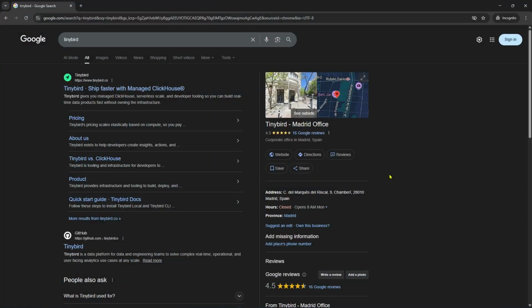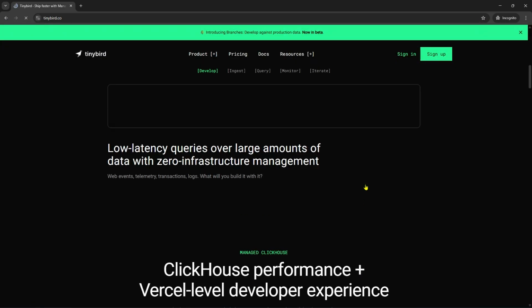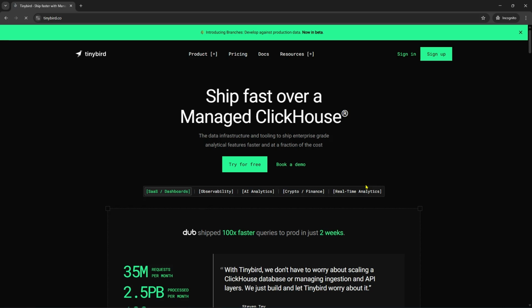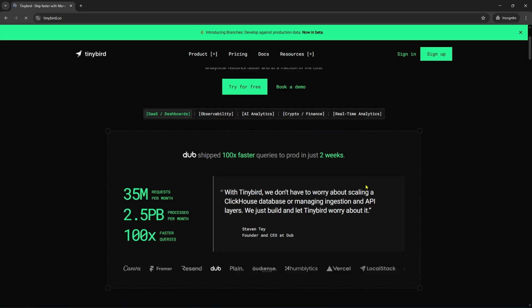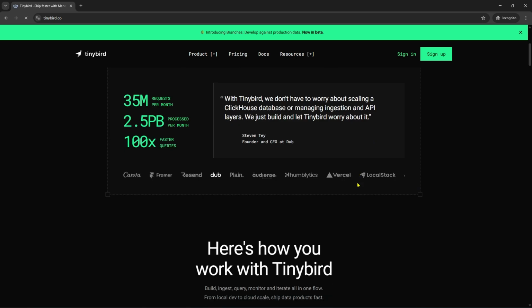TinyBird takes a close look at whether this data scaling platform is worth your investment. Designed for developers and businesses needing real-time analytics, TinyBird promises lightning-fast data ingestion, processing, and querying without heavy infrastructure. Over our testing, it proved highly efficient in handling large datasets and simplifying complex pipelines, though some features may have a learning curve for newcomers.